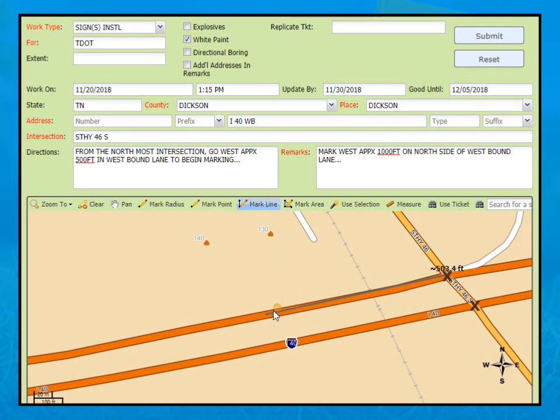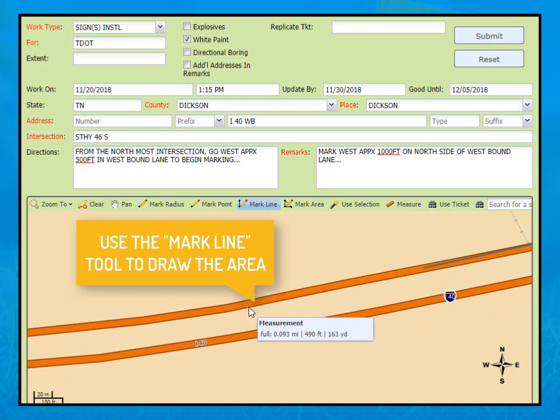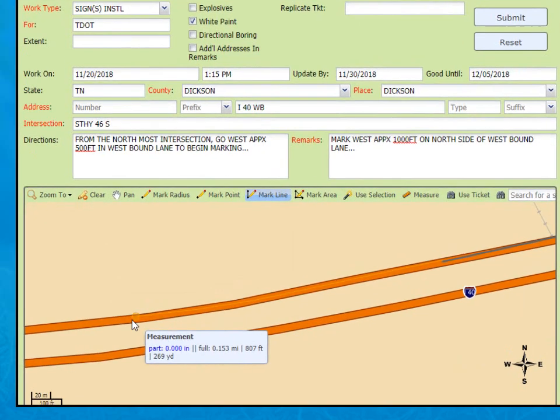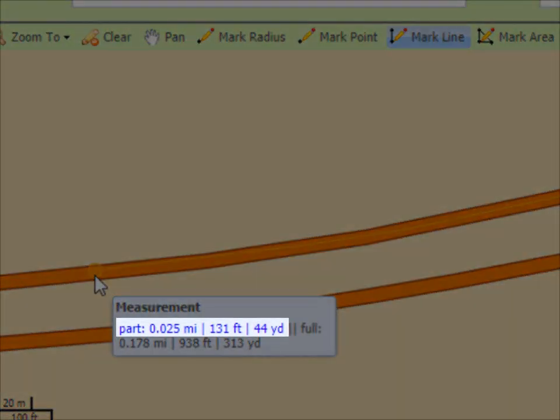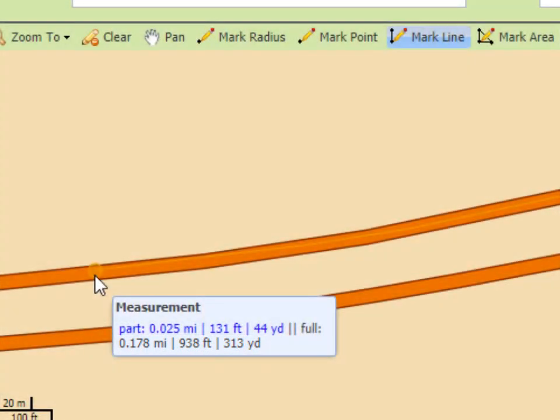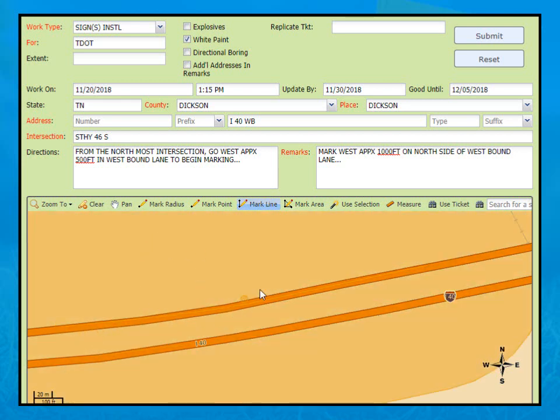Now we're going to use the mark line tool to measure that 1,000 feet. As you can see in the measurement box, the top blue text is measuring this part of the line since your last click, while the lower black text is measuring the full line's length. And there we go, right there. Do a quick once over and submit.